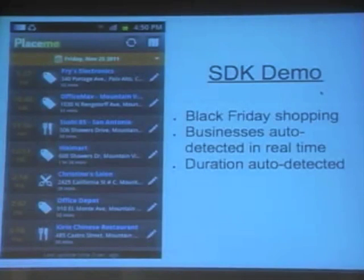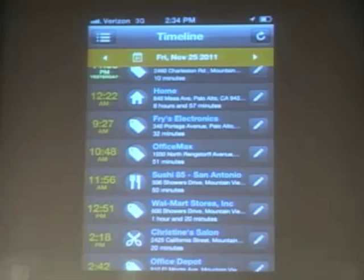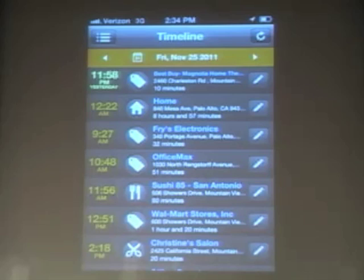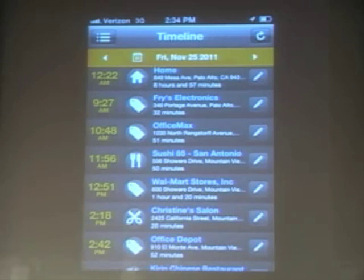So let me do a quick demo on my iPhone. Yes, this is an application we're launching today on iPhone. It's called Place Me. Once you install it, it runs in the background automatically. I'm showing my life on Black Friday when I'm running around in Palo Alto. So you can see I visited a number of electronic stores, Best Buy at midnight, then Fry's, had lunch at Sushi 85. And all of this is captured automatically using our persistent sensing technology.